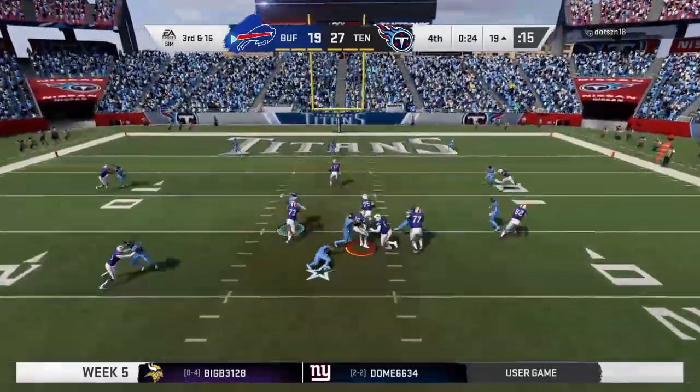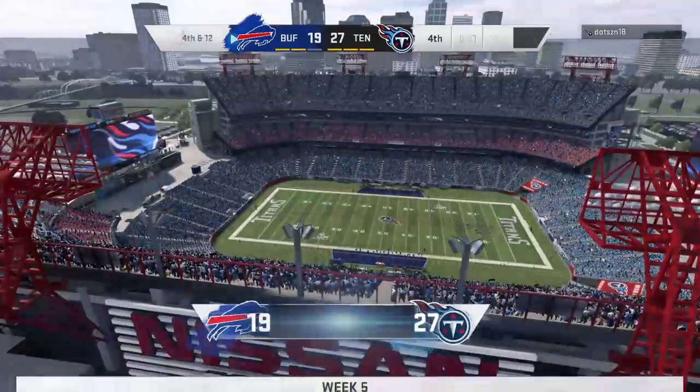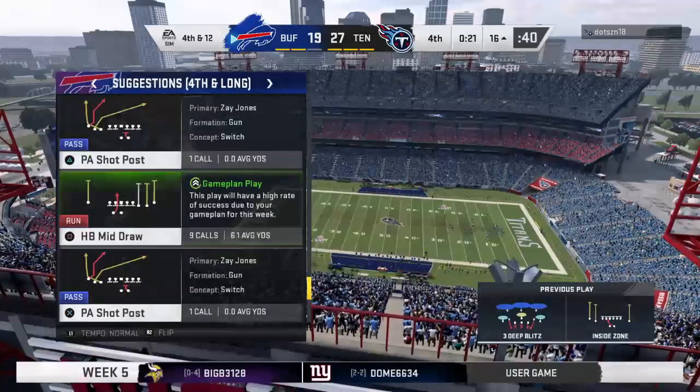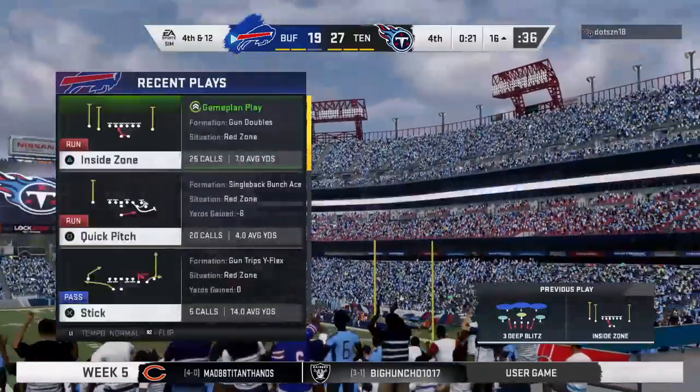On 3rd down, here's Coleman. And he's not going to get anywhere close to the marker as they'll stop him well short of the yellow line. Now the Bills are going to use the first of their timeouts as the clock will stop with 21 seconds to go in the football game.